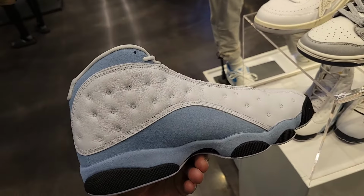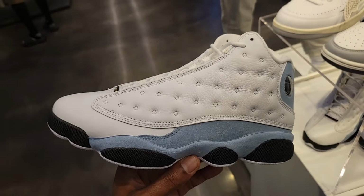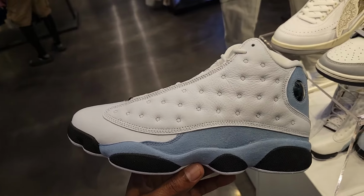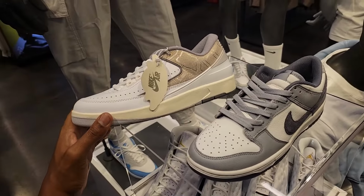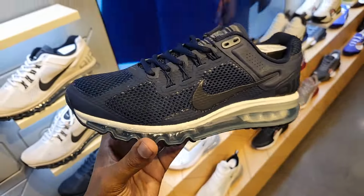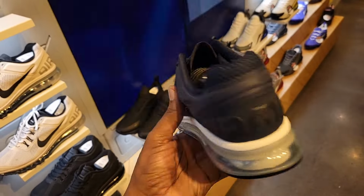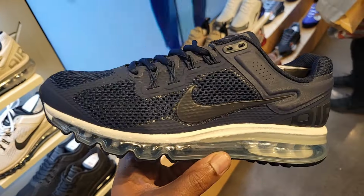They got a full family size run here in case you guys were interested in them. Not a bad situation. A little underwhelming, even though I do like 13s. Dunks, Jordan 2 Lows, which we've seen before. Let's see what else they got in here. Navy blue colorway of the 13s. Much more impressive. I like this one right here.